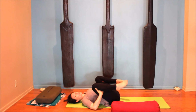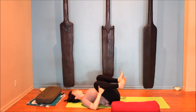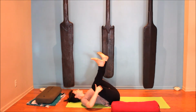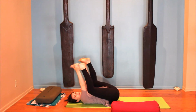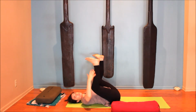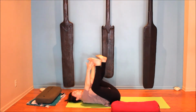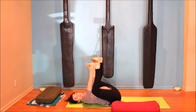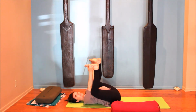From there, you can just take hold behind the knees and gently hug in and rock side to side here. Or if it feels good, reach your feet towards the sky. Again, you can hold behind the knees, or you can take hold of the outer edges of the feet. If you feel like your back is coming off the floor, maybe switch back to holding behind the knees. You want your lower back flat on the ground in happy baby. Engage the pelvic floor as you press your sacrum, your lower back, into the floor, gently pulling the feet down.